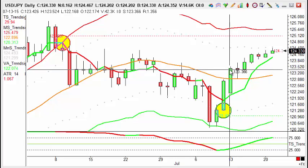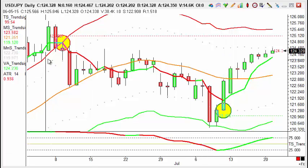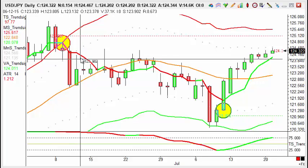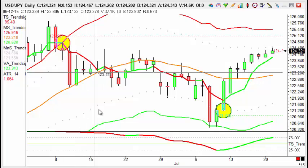So we're not quite up to our target zone yet, looking for a couple of hundred on this one really, but certainly moving gradually in the right direction. So that's dollar yen. Of course, a nice short a couple of weeks ago. Prior to that, a nice move from there as well, so 100 points there. So a couple of nice moves on dollar yen, rotating relatively well at the moment.